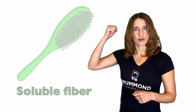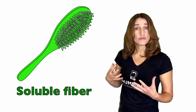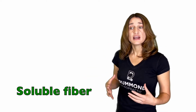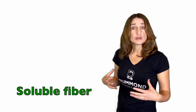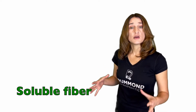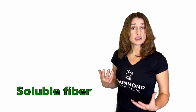But soluble fiber is kind of like brushing your hair with a nice brush instead of a thick comb. So the comb would be like the insoluble fiber, and a brush is like the soluble fiber. It gently cleanses the colon. Soluble fiber is gelatinous, kind of like a sponge. It soaks up fluid. So when you take soluble fiber, it will sponge up the extra liquid, making the stools easier to control. And if you have constipation, it makes it more spongy, so it's easier to pass. So can you see how psyllium fiber can help both constipation and diarrhea?